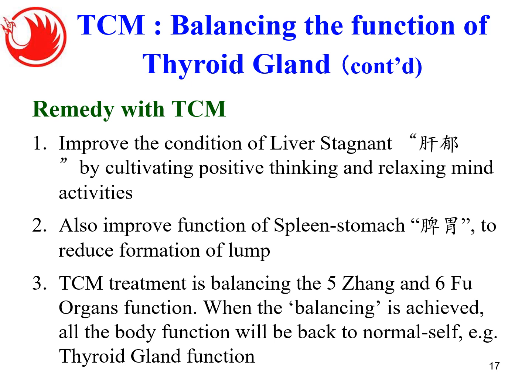So now we understand the TCM perspective on hyperthyroidism. Let's explore some practical remedies within traditional TCM to restore balance to the thyroid gland. To improve the condition of liver stagnation, TCM recommends cultivating positive thinking and engaging in relaxing mind activities. Stress management techniques such as meditation, deep breathing exercises, and mindfulness can be a powerful tool in calming the mind and promoting emotional well-being.